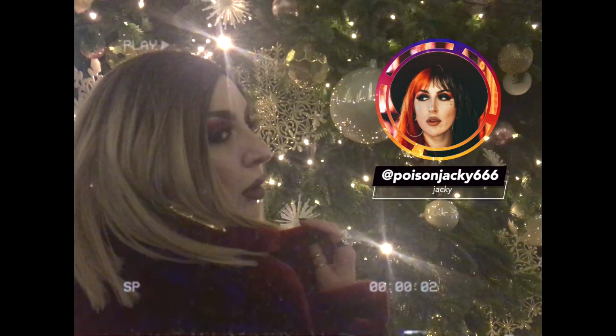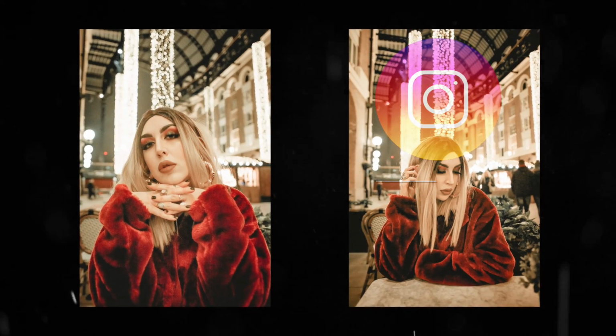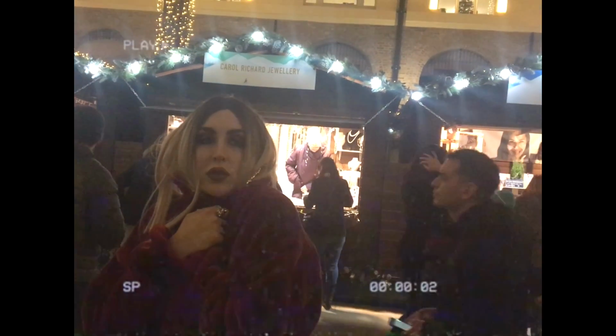Jacky's really edgy and alternative and has like really cool kind of punk rock style. So I didn't want her to change any of that. I was like, just come as you, but we'll just Christmas it up a little bit ever so slightly. And yeah, she came with like this dope jacket, so that was really cool. And we kind of pretty much just freestyled it.